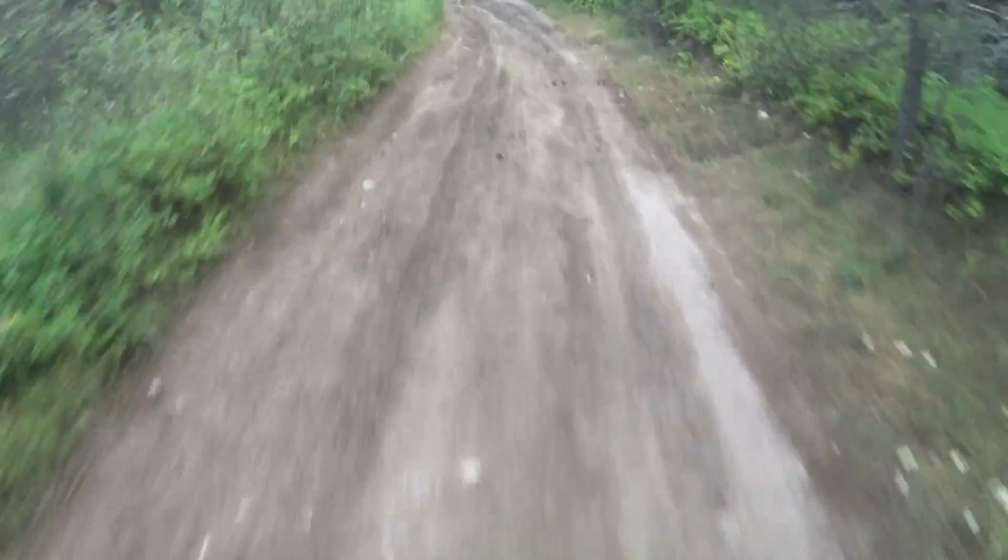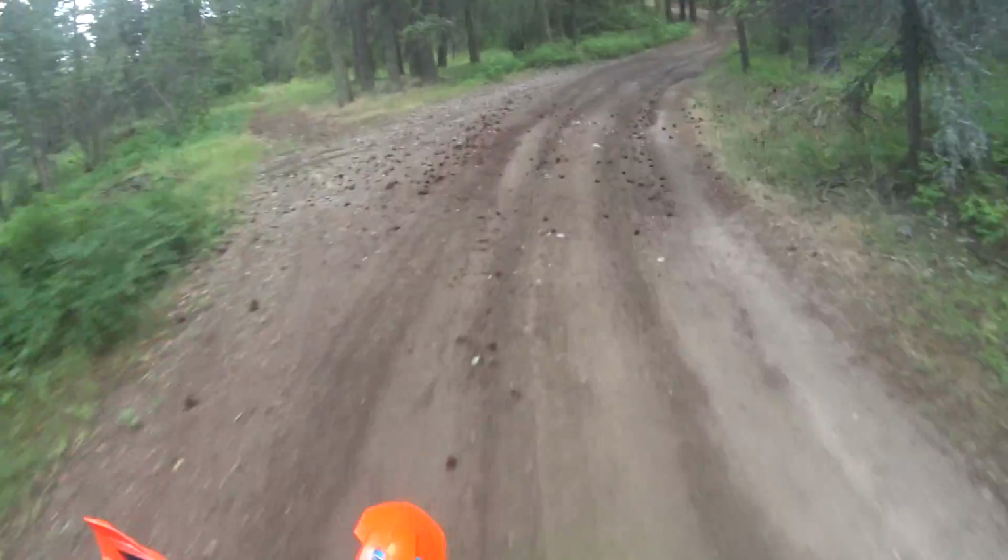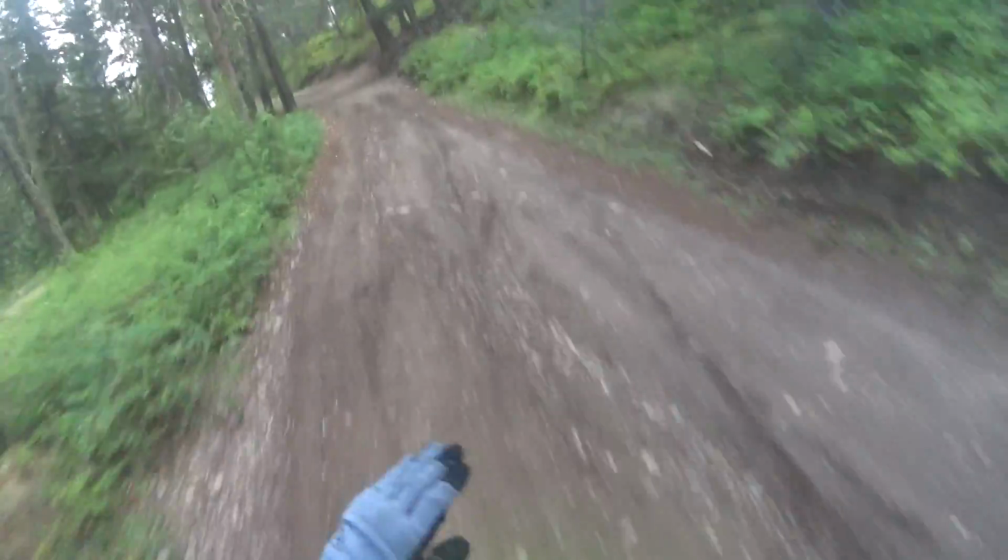Super light, super easy to change direction on. Real full power band, lots of bottom end into a nice surge.